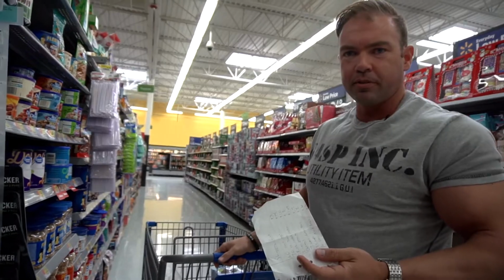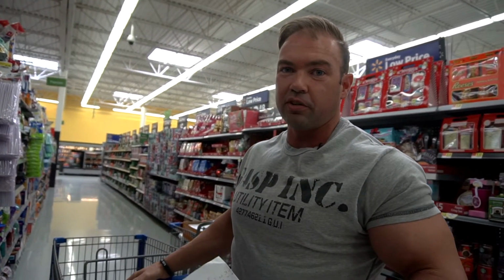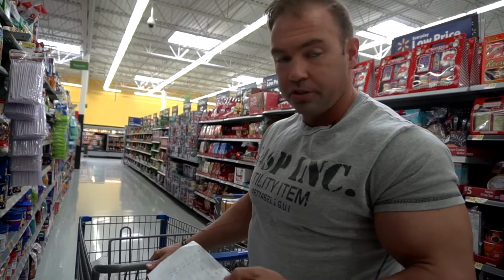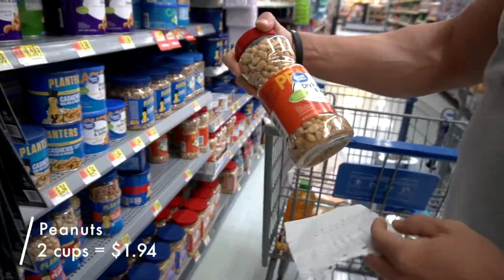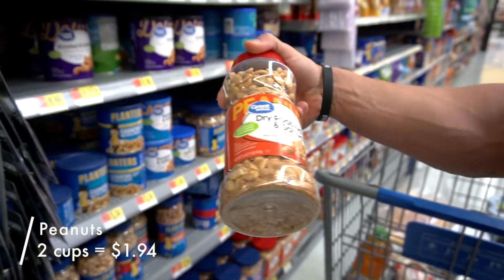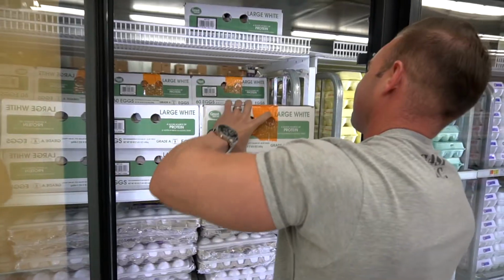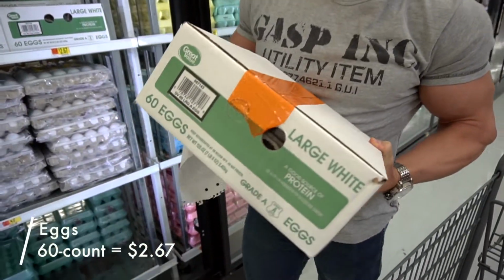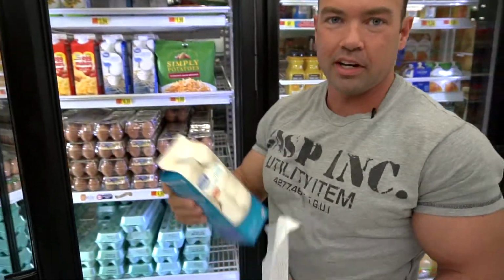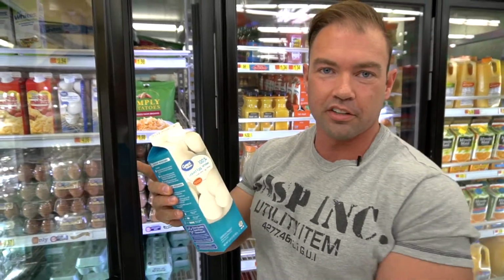All right, so I was trying to come up with just a cheap fat source. Quite a bit of my fat's gonna come from eating the whole eggs. All I need really is 2 cups of peanuts, so $1.94. Give me exactly 2 cups, so this should last me through the week. All right, I was hoping they had these in stock. All right, so this is 60 eggs for $2.67. I normally buy 5 or 6 of these a week, which is almost $4 a jug.